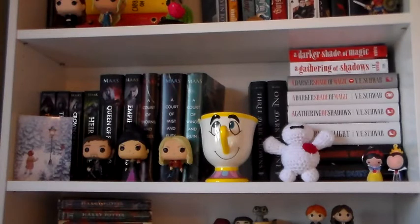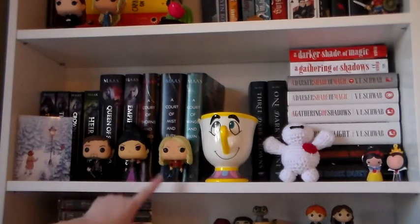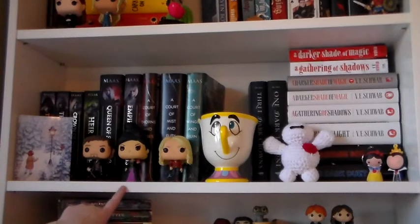It has some of my favorite series on it. Over on the left, I have this Narnia print card that I got in an Owl Crate box. I have three Once Upon a Time Funko Pops, Captain Hook, the Evil Queen, and Emma Swan. I have this chip mug that I got from Target, which I think is adorable.